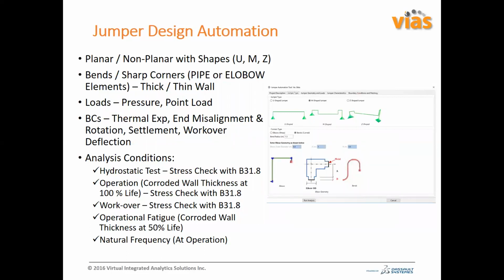Normally most of the jumpers will be M or U. Also, there are options for bend and sharp corners, so you can choose the pipe or elbow element, thick or thin wall formulation. So all these variabilities, all these different factors that you have to consider in the design, maybe coming from manufacturing or some other requirements. So you can use bend, sharp corners, different elements.